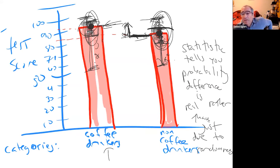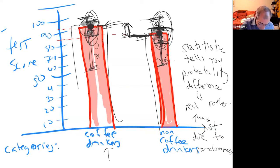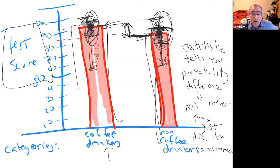Before I say the next thing, I want to make sure everybody understands what I mean here. I have these two groups, the non-coffee drinkers and the coffee drinkers. On average, the coffee drinkers had a slightly higher test score. I want to know whether that effect is real, that in general coffee drinkers do better than non-coffee drinkers, or whether it's just randomness, since people never all get the same test-taking results. If I did the experiment again, it would be something different. I can draw another picture.